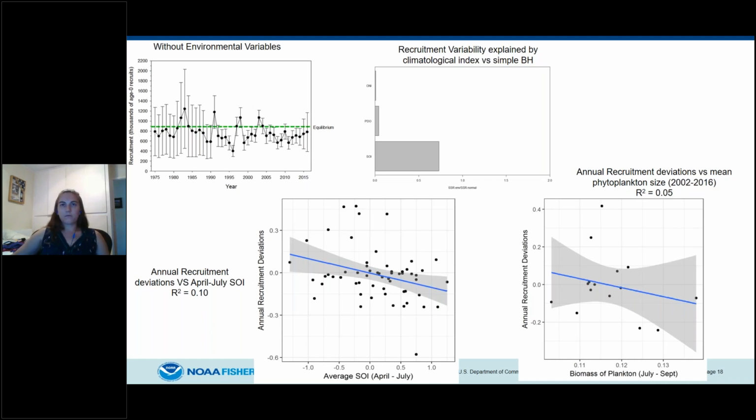What I provided here is a plot of the annual recruitment of thousands of H0 recruits from the base case model, so this has no environmental indices in it, over time. We took this information and calculated how much of the recruitment variability would be explained by each of the 3 different climatological indices. The ONI is the Oceanic Nino Index, PDO is the Pacific Decadal Oscillation Index, and SOI is the Southern Oscillation Index, and we compared that to the variability explained without the index. The larger this value is, the more variability is explained, and the better that environmental index is for providing information for our recruitment.